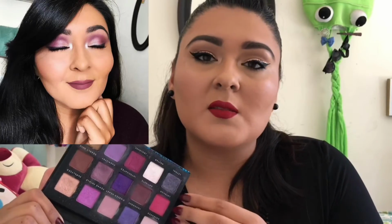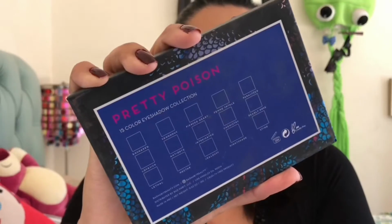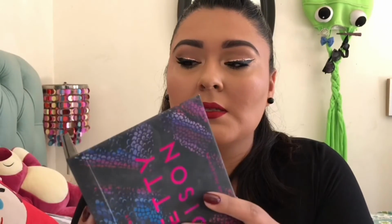I love all the shades that it comes with. I don't know if maybe it's because my favorite color is purple, but I just love it, and I've created some beautiful looks with this palette as well. It's really different from that other palette that I showed you guys. It does come with a mirror, and in the back you have the names and everything. These are cruelty free. I'm just glad that I got my hands on this palette.